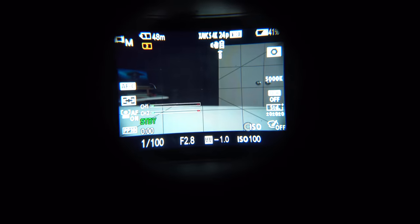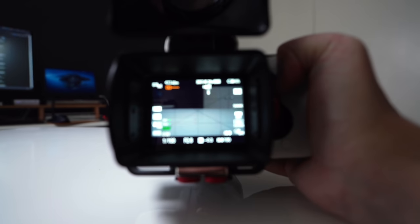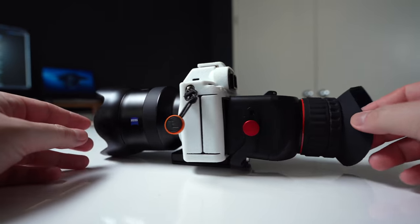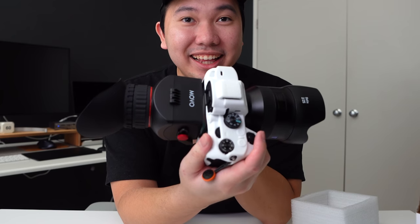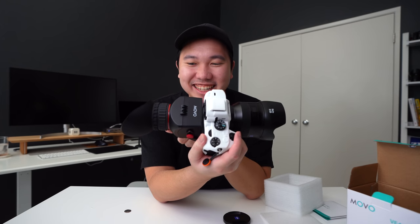Movo VF40 Pro viewfinder. Wow, it really does magnify the display. And this giant eyepiece here blocks out a lot of the external lighting. So if you're shooting somewhere where there's really bright sun or bright light, this is gonna come in handy. However, as you can tell, this is gonna bulk up the form factor of your camera. So be prepared for that. You know, not gonna lie, I thought this thing was pretty stupid before I bought it. But actually, now that I tested it, it's pretty cool.